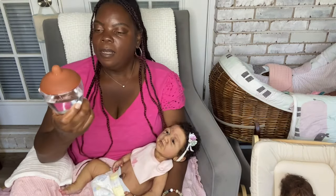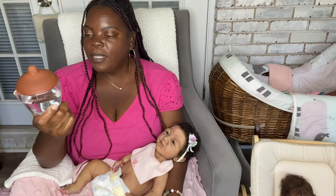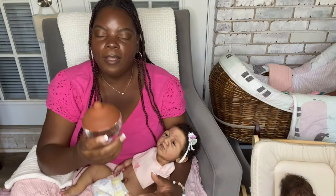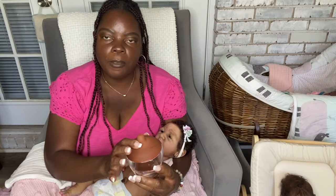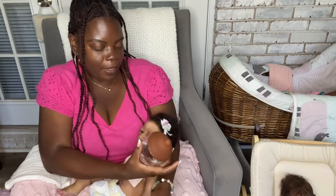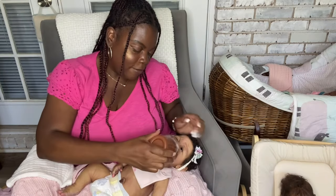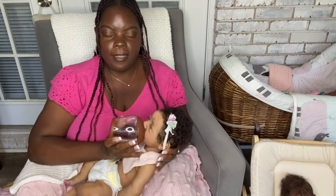I'm trying to see if her diaper is wet at all. I don't really feel much. I tried it a little bit before the video. It doesn't look like she's getting much of it. The nipple is so super soft, if you could tell from me pushing on it. And because it's so soft and the little nipple is so wide, because it's supposed to be imitating a mom's breast, it doesn't go in her mouth good enough, I feel like. It's really wide.